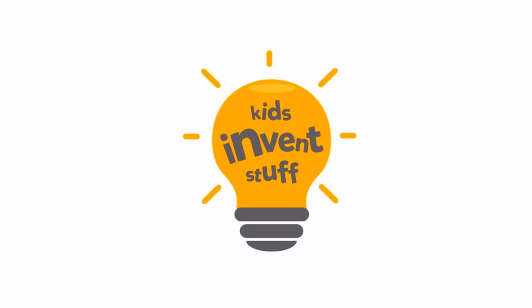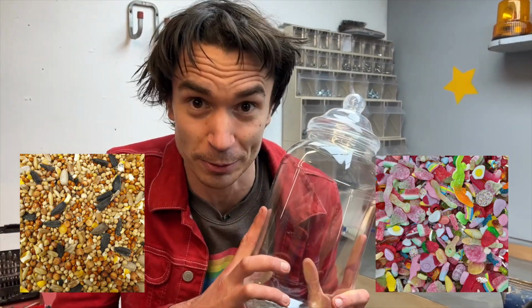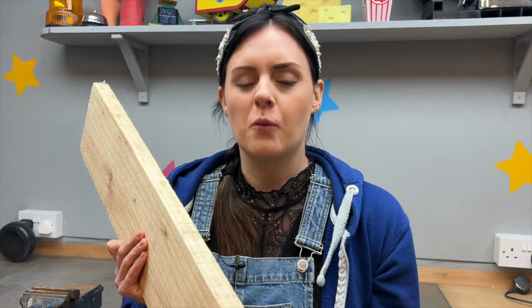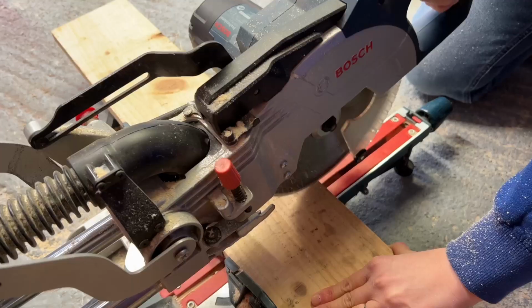Kids invent stuff. So Kit wanted his human feeder to have food in it, and we thought, what is the human equivalent of birdseed and bird nuts? It's pick and mix sweets! So we've got some of these sweet jars and we're going to put these inside the human feeder. And like a traditional bird feeder, we're going to make the body of Kit's invention out of wood. Let's get building!